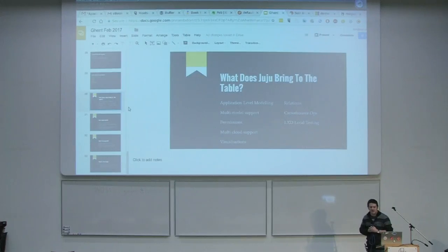And LXD local testing. If you haven't heard of LXD, LXD are like system level containers.